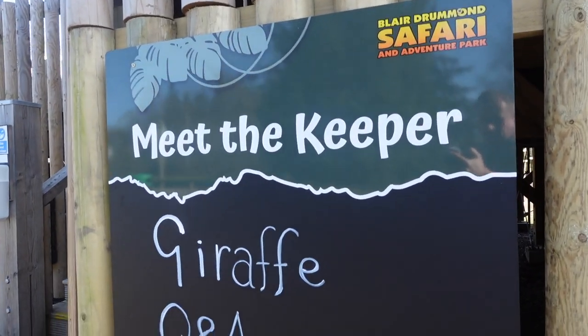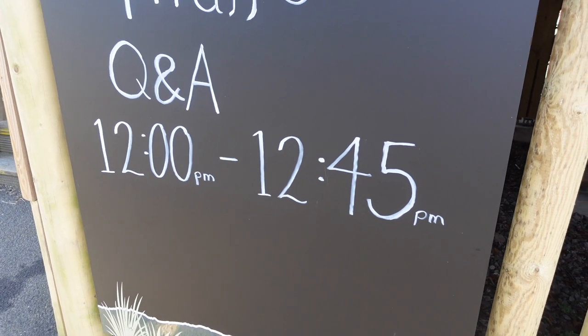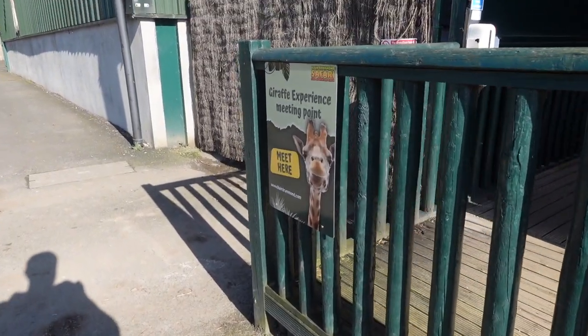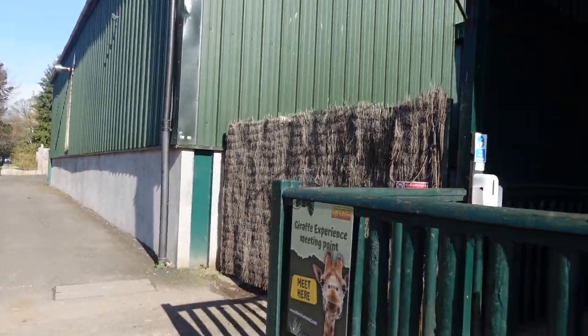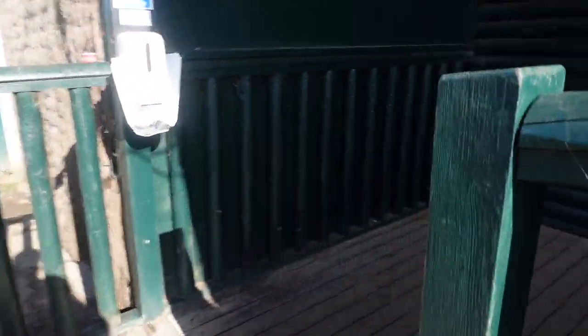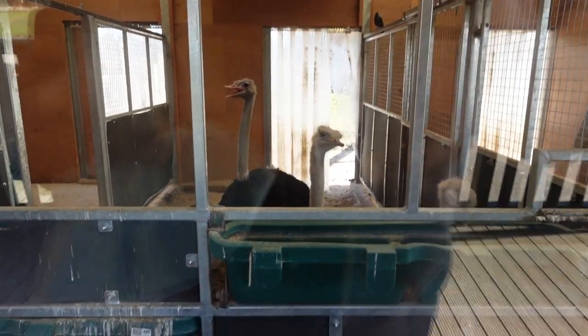Do get a meet the keeper, the giraffe area, so a Q&A, first time shown here between 12 and 12.45. If you're looking for the giraffe meetup point for the experience, this is where you meet up here. So you've got the ostrich area and then the giraffe gates here. I'm going to go and have a look at my little friends. If you've watched my previous video, you'll know that an ostrich scares me for some reason. I don't know why. But here they are having their breakfast.